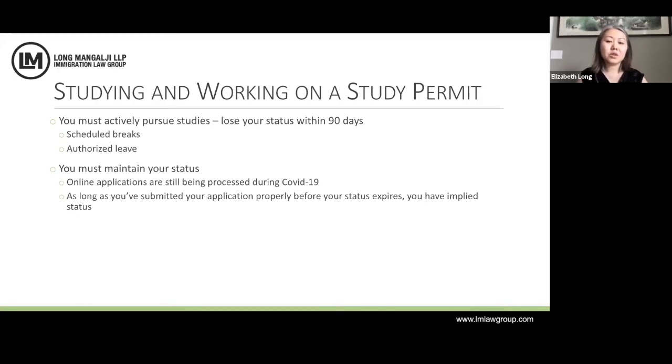And so you can certainly do that. And if you do it before your status expires, then you have implied status. So even if you don't get the new study permit before your old study permit expires, as long as you've applied, and as long as you remain in Canada, you're good to continue on with your status.